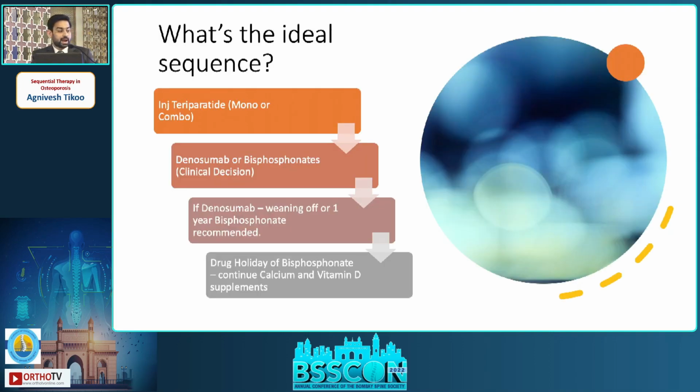So what's the ideal sequence? The ideal sequence is that if the patient's clinical condition allows and there is no contraindication, we start teriparatide in desperate situations or in severe osteoporosis, especially surgical patients, either in mono or combination therapy. We follow it up with denosumab because it is better than bisphosphonates in turning the bone turnover markers as well as BMD correlations. If you have to stop denosumab, you give a year of bisphosphonates and then you stop it. And for a drug holiday from bisphosphonate, you continue with vitamin D and calcium and think of restarting it in a clinical situation.